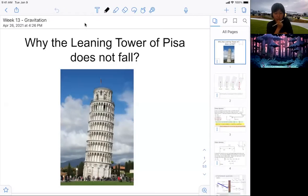I'm going to start out with a simple brainstorming question. There's the famous Leaning Tower of Pisa. Historically, the story goes that Galileo was doing a famous experiment. He was wondering about different objects with different masses. Would they fall at the same rate? Does a heavier object go faster, like Aristotle thought? Back in Aristotle's age, people thought the heavy object falls faster.